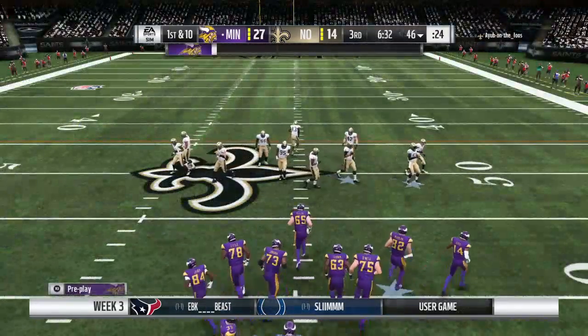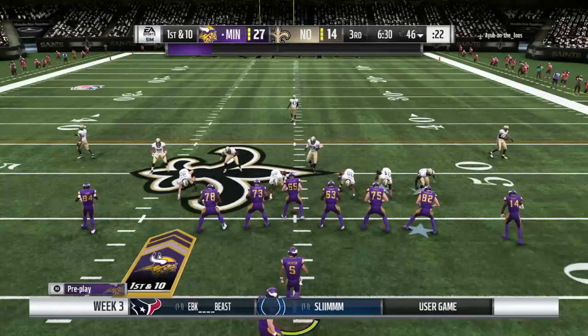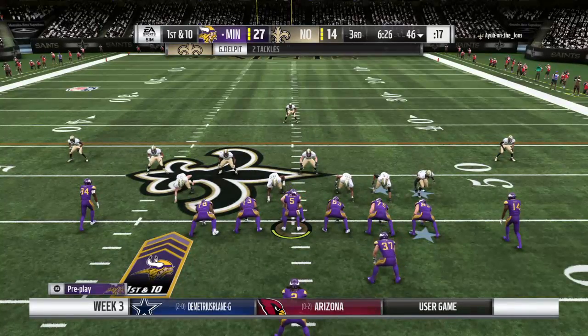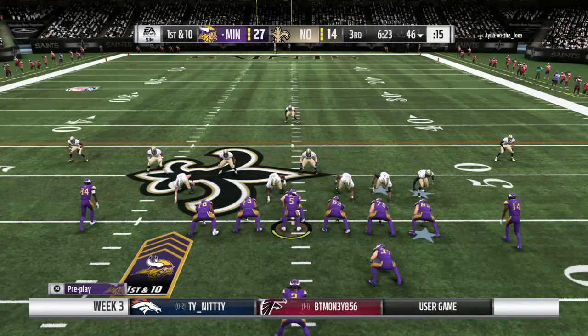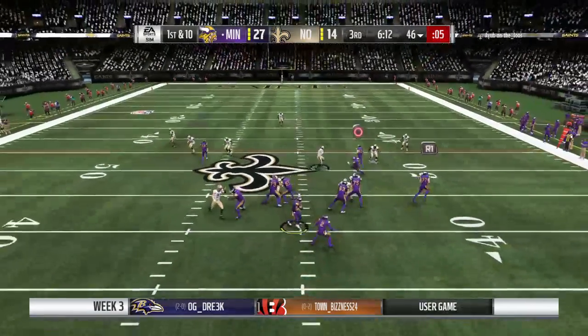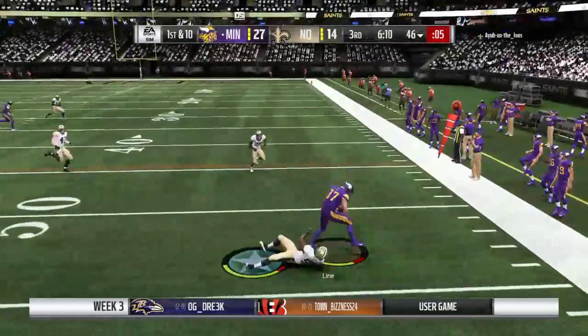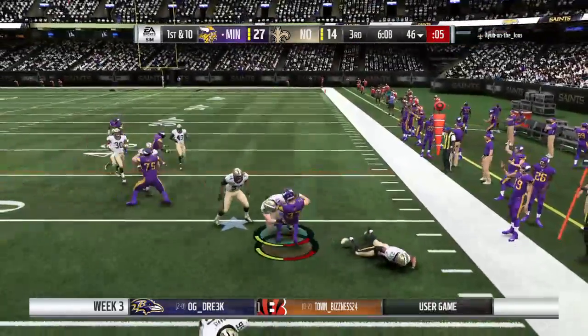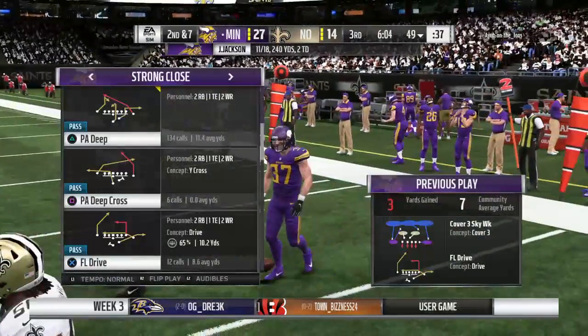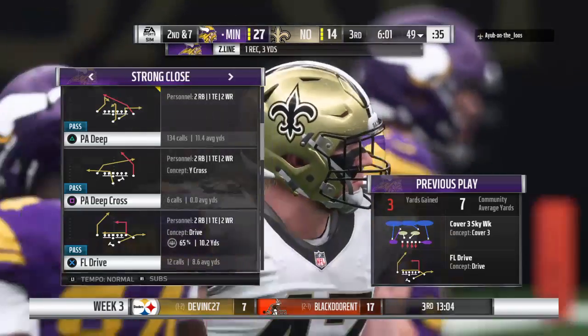A big hitter to start the drive has him up near midfield here for 1st and 10. Set! Green 39! Green 39! Throwing on 1st down, it's Jackson. And he's going to drop this off to his fullback. He had a great strong move, but he'll still be stopped shy of midfield. Give him 3 on the play, and it's a 2nd down.